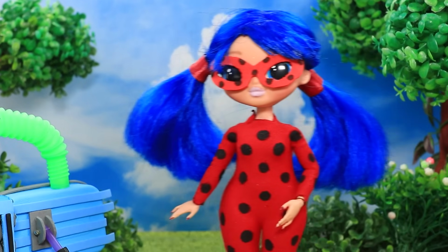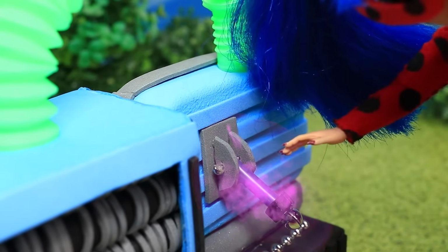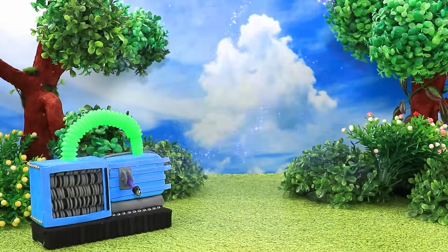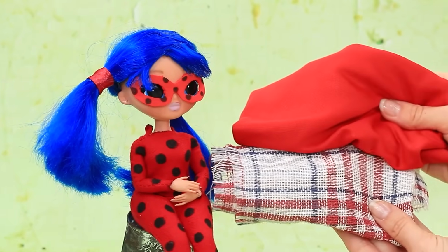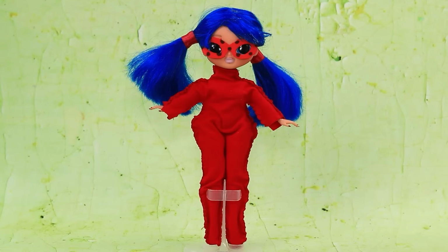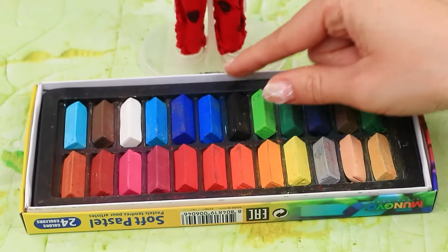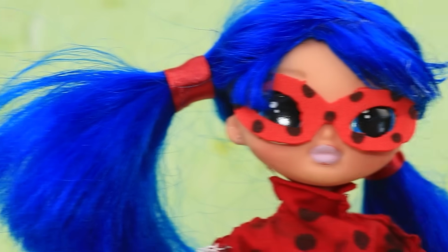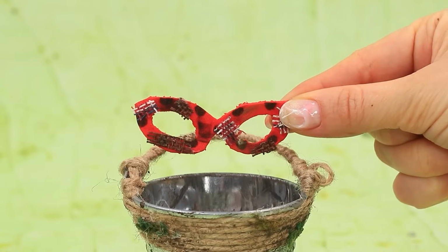I wonder what kind of device this is. The superheroine flipped the switch and found herself in the workshop. Oh, a soft landing. Choose fabrics. Okay. Outline the jumpsuit template. Patches everywhere. Stain it with pastels. Let's age the mask. Ladybug has been wearing it for years.